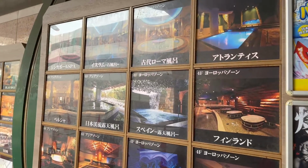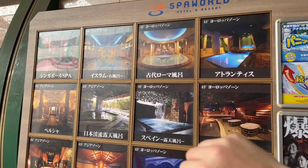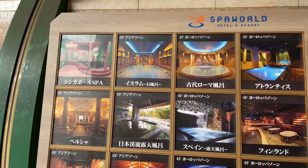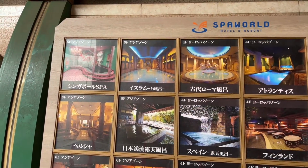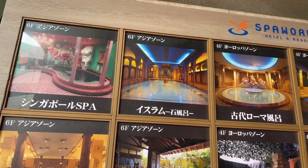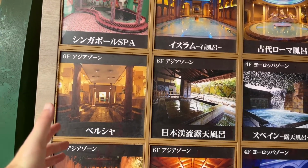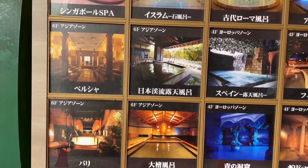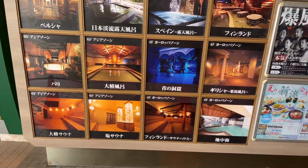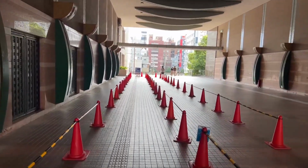But if you see here, they have different types of onsen. This says Roman era. This is Atlantis. This says Islam, so I guess it looks kind of like a mosque inside. It looks a lot like a kind of Turkish and Persian mosque design. Persia, actually. Padi, French. They have all wood, oak, and cedar steam rooms. Everything from a vending machine. That is very, very true.